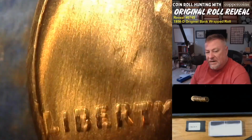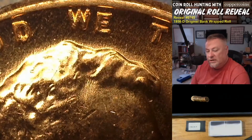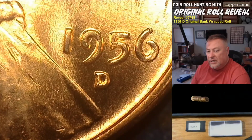see, this could have a major lamination peel on the reverse. This one could have a staple struck into the coin. It could have pretty much anything, and we have no clue. And if we stopped here because we know that there's no double die obverse or repunch mint mark, we could be totally losing out on a really nice error on the reverse.